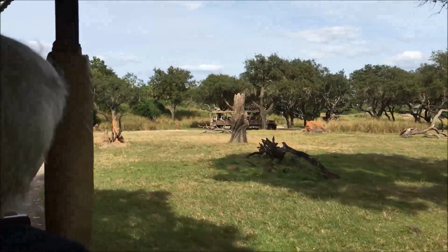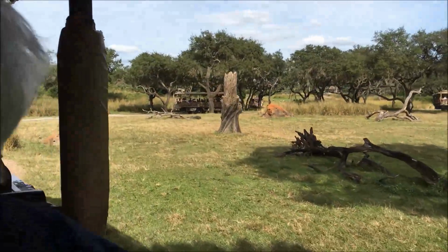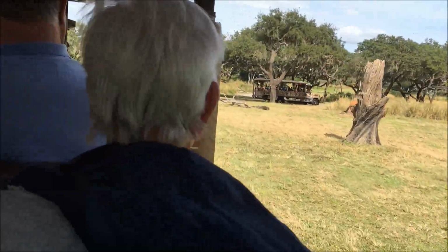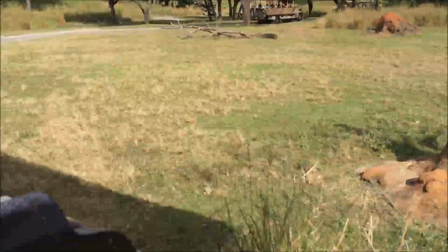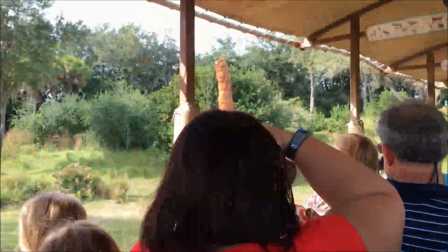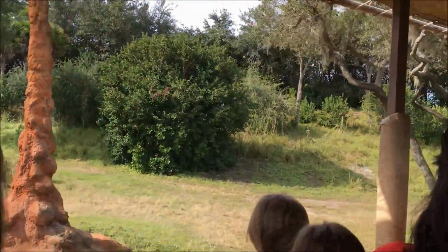So termite mounds get rock hard and really tall, like this one on the left. Elephants love these kind. They use them as back scratchers. And when they dwindle down, antelope can use them as lookout posts and make sure there's no cheetahs or lions hiding in the grasses.